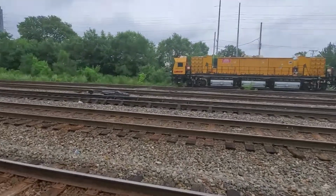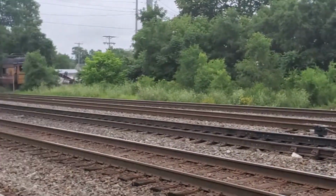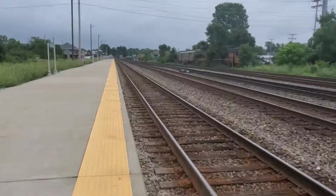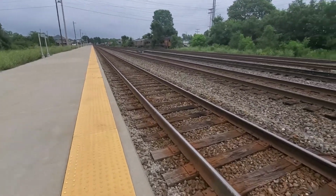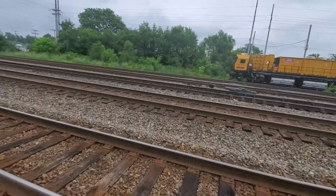It's actually connected to a switch right there, which goes into the National New York Central Museum in Elkhart. That's really cool. This is all uncovered. This should be all weeds. Which is really cool.